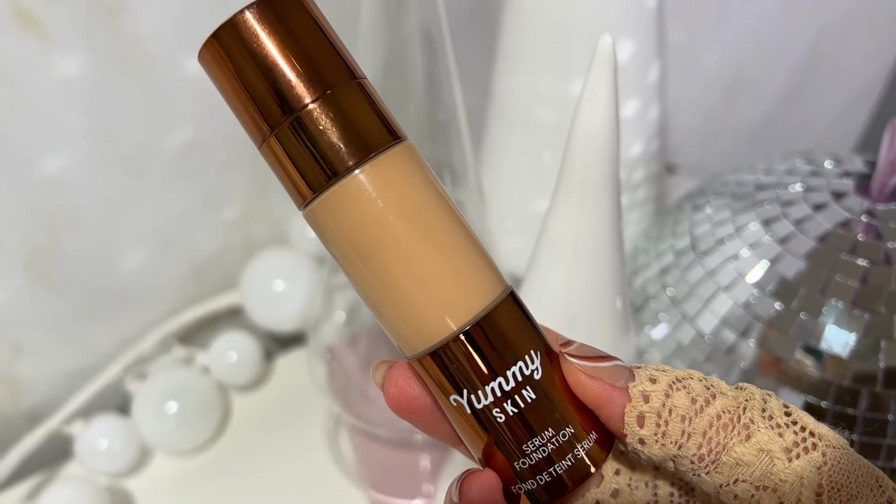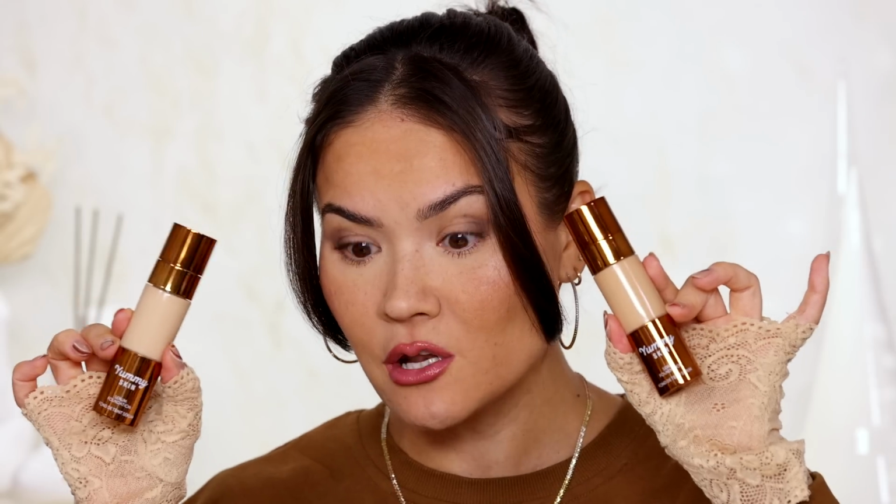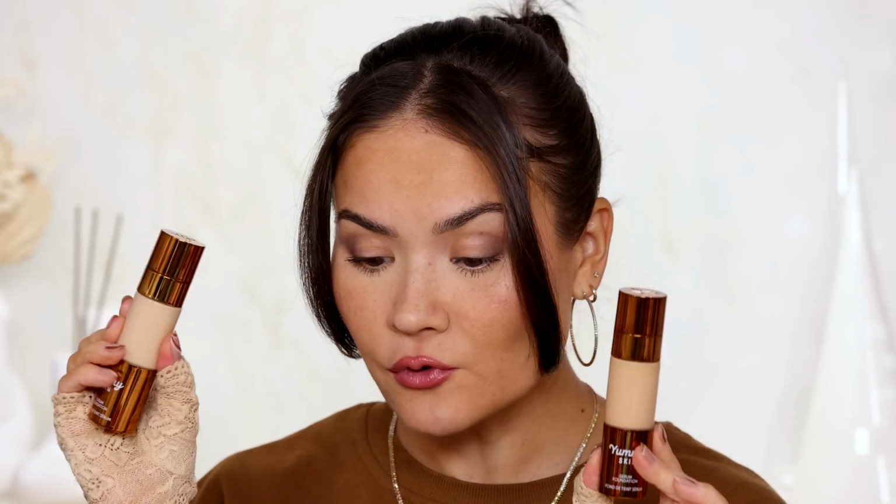Now this is gorgeous. This is beautiful and it applies like a dream, but unfortunately it is just a little too slippery. It is a little too wet for me. So this is great on drier skin. Don't think I'm just raving about this and don't have a backup recommendation for those of you with dry skin. Just keep that in mind. The Serum Foundation is $34. Like I said, beautiful, but did not work for me. Does not mean that it's a bad product.